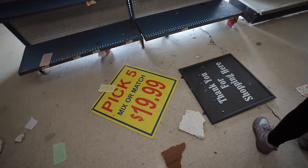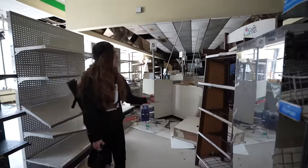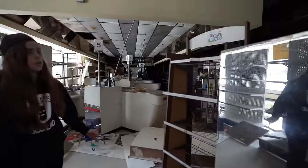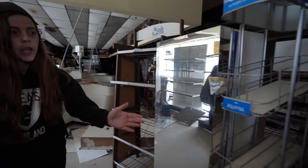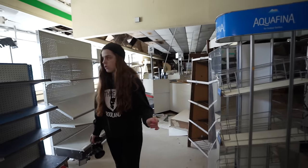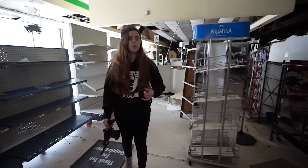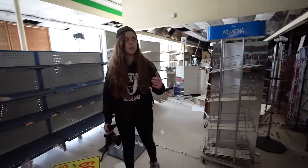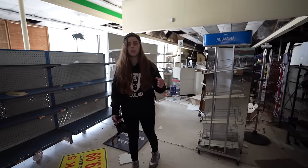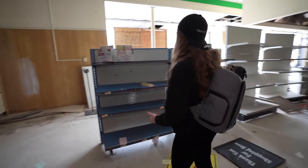Can of mix and match. Thank you for shopping here sign. The basket. You got Cape Cod potato chips. Aquafina. AKA trash water. Aquafina is horrible. Well, no offense. Some people may like that water. I'm big on pH level and real good spring water over filtered water. Like, I don't know.